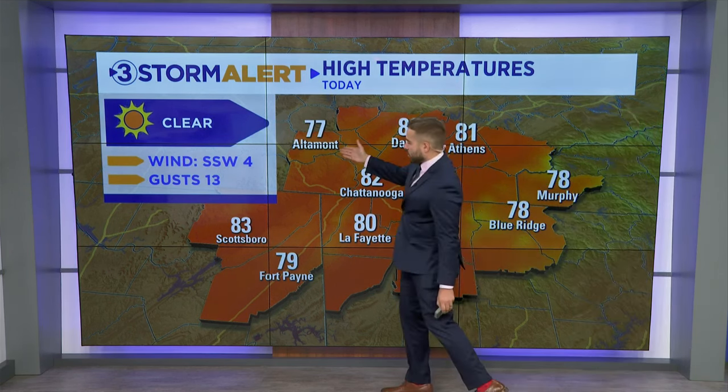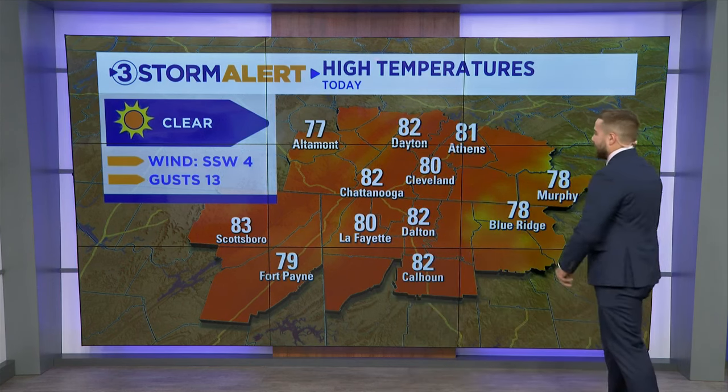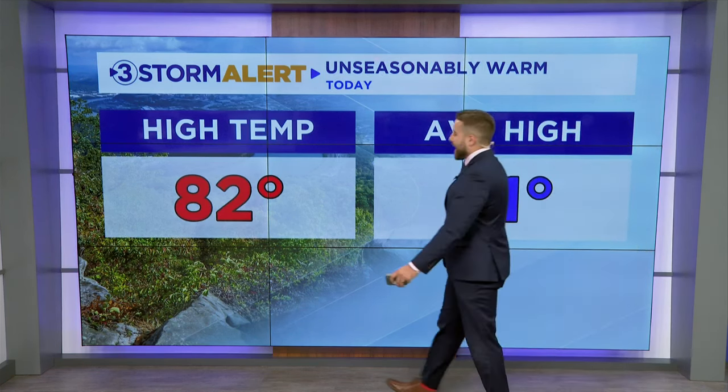We'll have 77 in Altamont. Winds will pick up out of the south-southwest, occasionally gusting 10 to 15. But we're going to be unseasonably warm again for the next couple of days. High temperature 82, your average high right around 71 degrees.